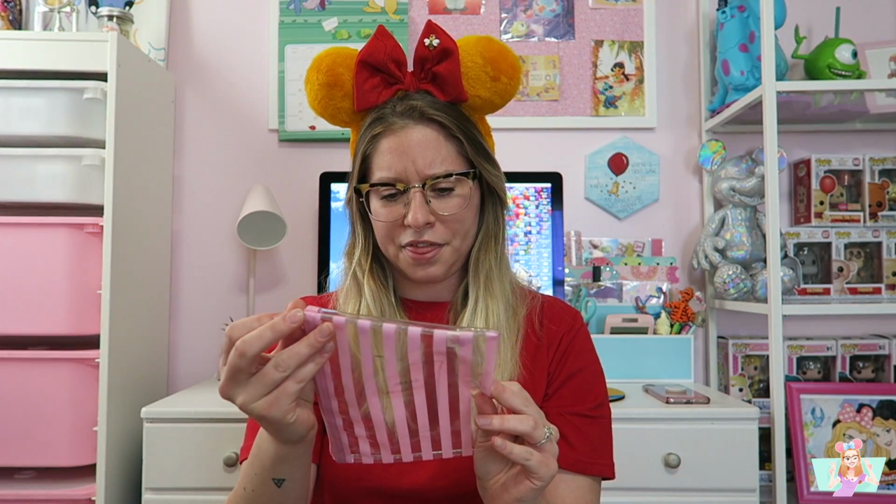Next random item that I always keep on me is a waterproof pouch, because again, in case you guys are going on water rides like Cali River Rapids or Grizzly River Run or Splash Mountain, etc., I always like to just keep a waterproof pouch because I can put my phone in there, I could put my camera in there, I could put my Apple Watch in here. This is literally from Victoria's Secret. I think I got it as a freebie item after I spent a certain amount of money, like several years ago. It actually says sun lotion on it, but we don't use it for that, so literally just a waterproof pouch.